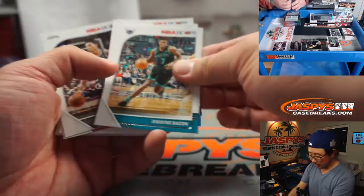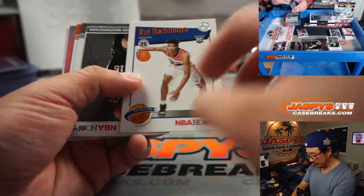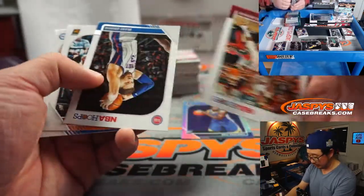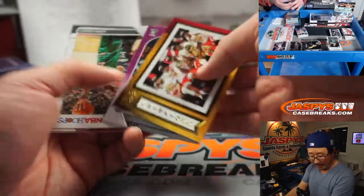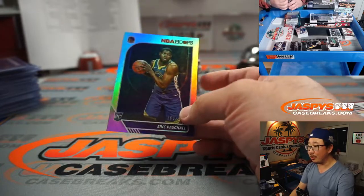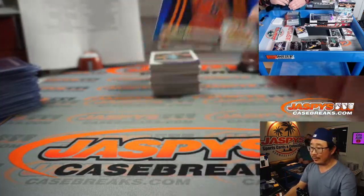Yeah, the only things that aren't going to ship are veteran commons. So this won't ship, that won't ship, that won't ship. That will ship. That's a rookie. That'll ship. All right. Eric Paschall is numbered, obviously, so that will ship. So these vet commons won't ship. I'm only pulling out some of the higher-end guys, but all these numbered cards will be top loaded and shipped. I'll sleeve that, put that right there. Kobe White we got next will ship.